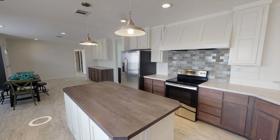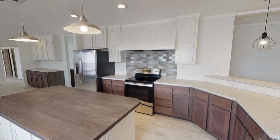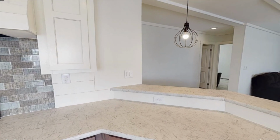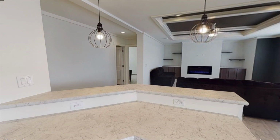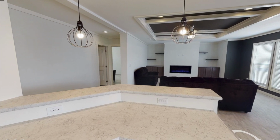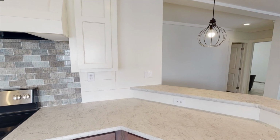So right in the center we have this huge kitchen island, and I believe there's storage beneath, as well as an outlet, which is really nice for preparing meals and whatnot. And also we have this big amount of counter space over here as well. I'm sure you can place bar stools over here. So there's just overall plenty of room for entertainment and preparing your meals.